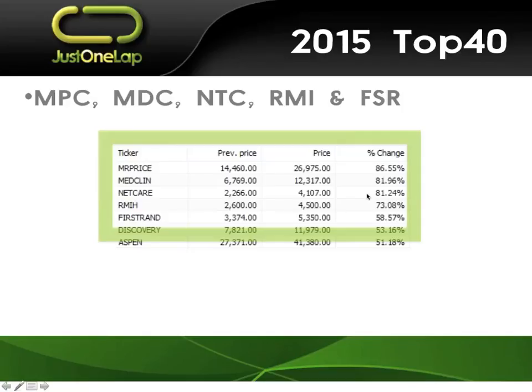I get Mr. Price, MediClinic, Netcare, RMI, and First Rand. RMI Holdings. Just below was Discovery and Aspen. Now, those are just the stock returns. If I add the dividends in, it doesn't change the picture whatsoever. So that becomes a moot thing. If Discovery and First Rand, for example, were a quarter of a percent apart, the dividends might make a change. But it's those top five that we look at, and there they are, and they're the ones that have performed, and they're the ones that we will be buying tomorrow morning.